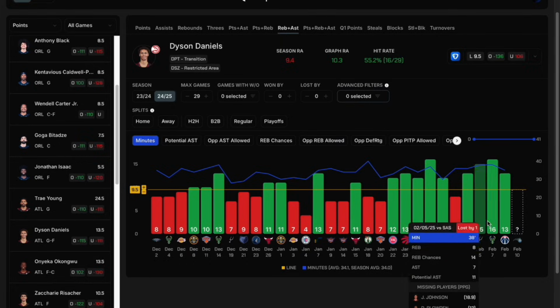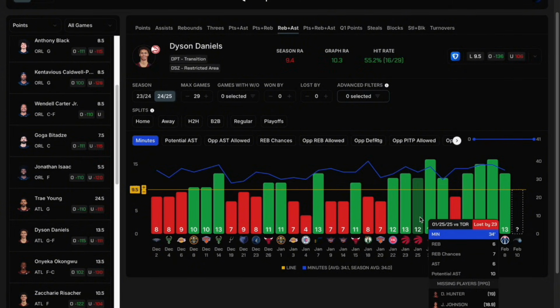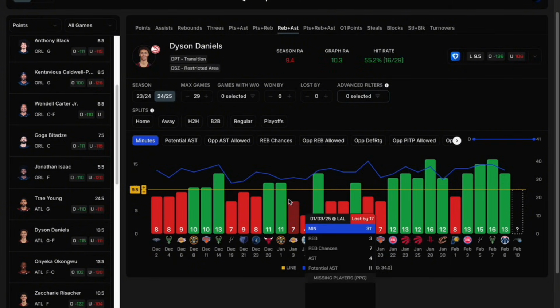As you can see, going way over this line, getting 13, 15. He's always somewhere around 15 every time he plays and he goes over this line. So if he goes on the over, he won't just go over 10. He'll probably get around 12 tonight. So playing this at 9.5, you still get pretty good value. I'm just not personally running it.